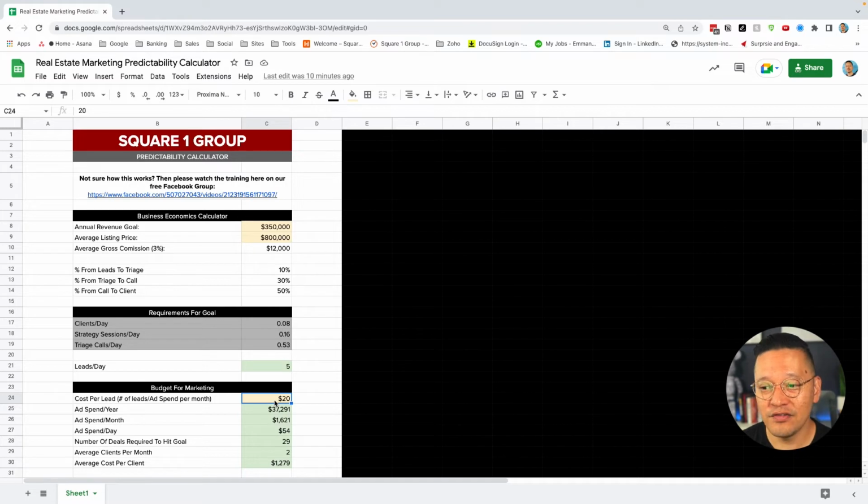Now, that said, all of these items in green are going to give me my numbers in terms of marketing budget annually, monthly, and also the amount of transactions I need to get to my 350K goal. So as you can see here, if the average is 20 bucks, the average ad spend that I need to have per year if I'm trying to get to 350 at an 800K list price is about 37,291. And my monthly ad spend should be around $1,621, with my average daily spend being around 54 bucks. And I essentially need about 29 deals in a 12-month span to get to my goal of 350K. And that really equates to about 2 deals per month, with my average cost per client being around $1,279.